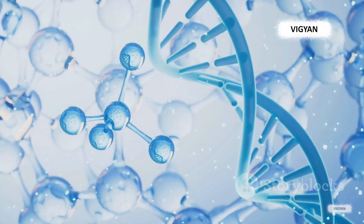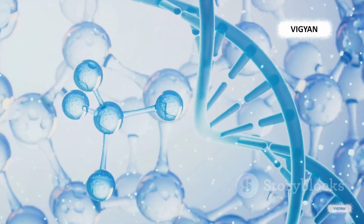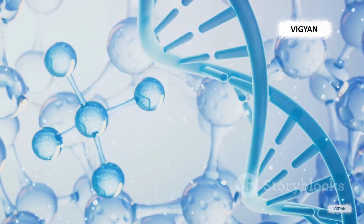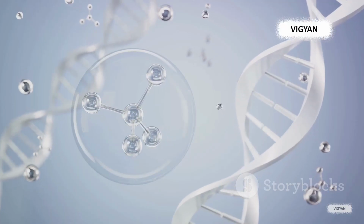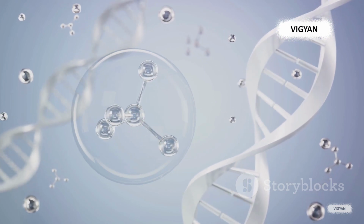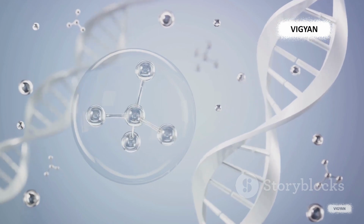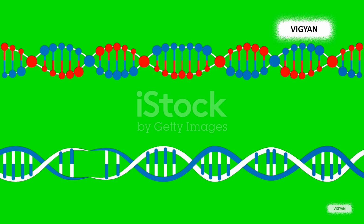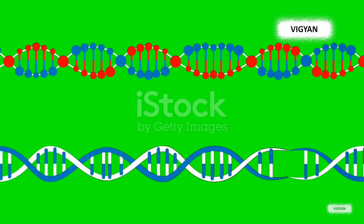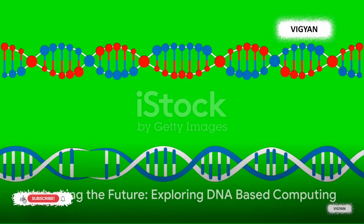The same DNA that defines who we are and how we look can also be used for computing purposes. In essence, DNA computing is all about taking the molecular building blocks of life and using them to perform computational tasks. It's like harnessing the power of life itself to solve complex problems and carry out intricate calculations. So, imagine having a computer that operates on a molecular level, capable of processing data at speeds and scales that dwarf our current technology. That's DNA computing for you.